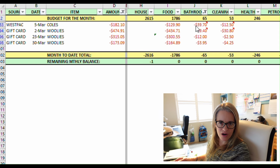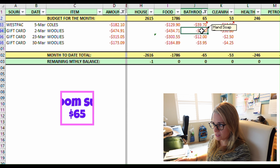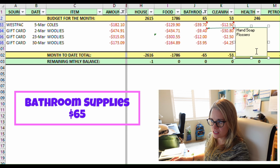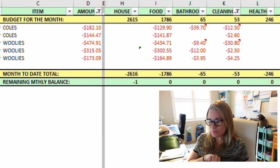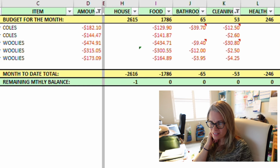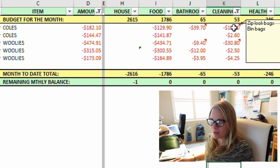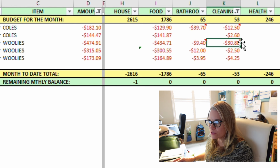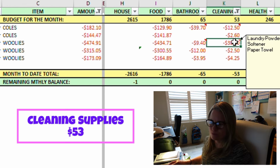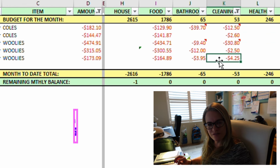Next we have our bathroom supplies. We only spent $65 in the month of March, so that included nighttime nappies, some toothbrushes, toothpaste, and some hand soap. Next is our cleaning supplies, and we spent $53 in March. We bought some Ziploc bags, bin bags, laundry powder, softener, and paper towel. More bin bags in there, I expect. I seem to go through a lot of bin bags. So that came to $53.